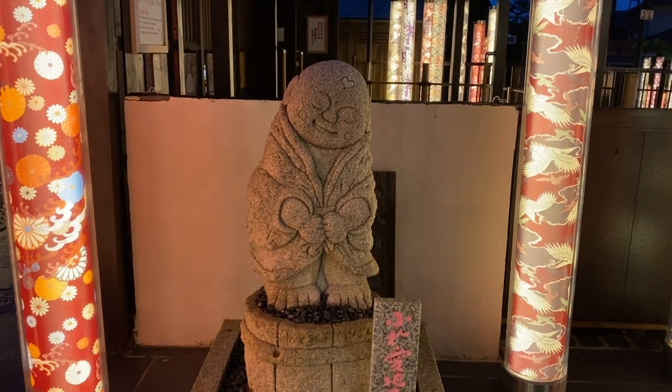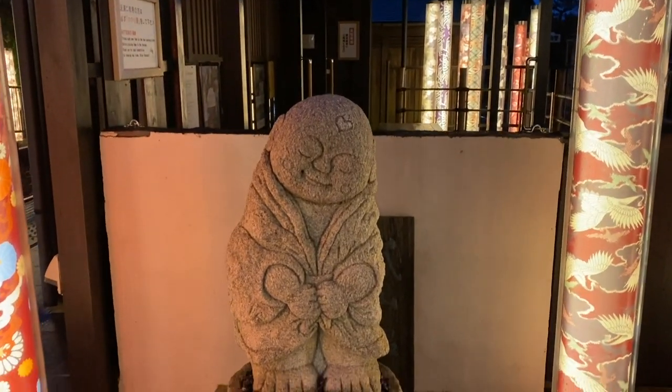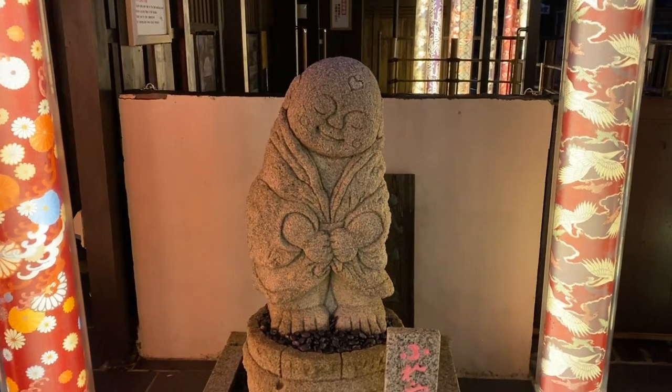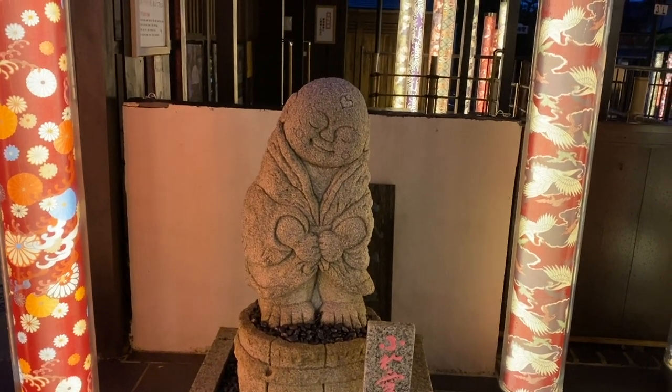So we're coming up on this statue right now, and it's actually the statue of touch. This little guy, he's so cute. He has like a little heart on his head, and he is the god of touch. So like touch, like skin touching, like hugs and stuff.